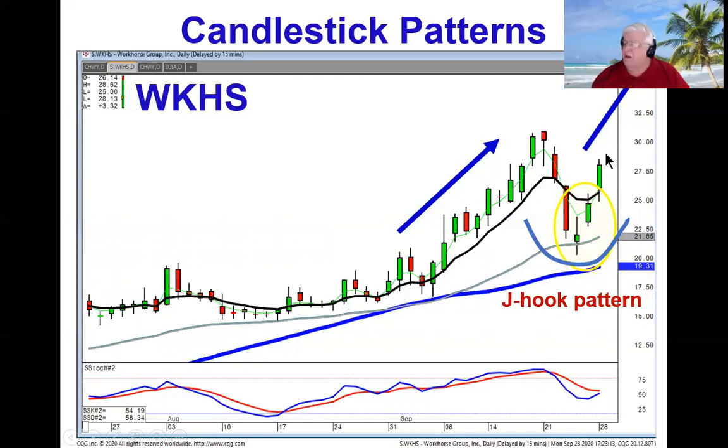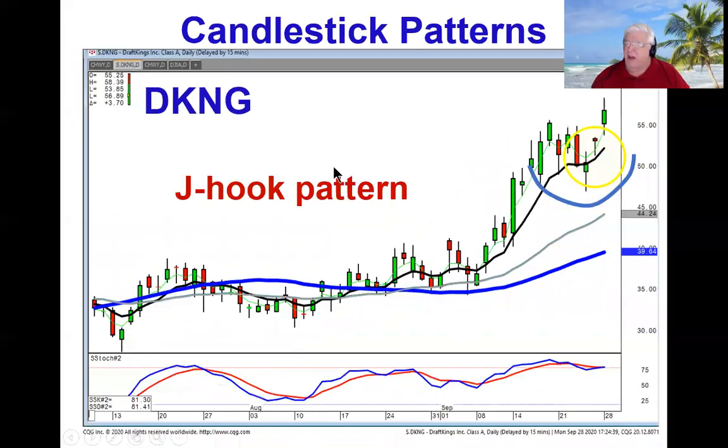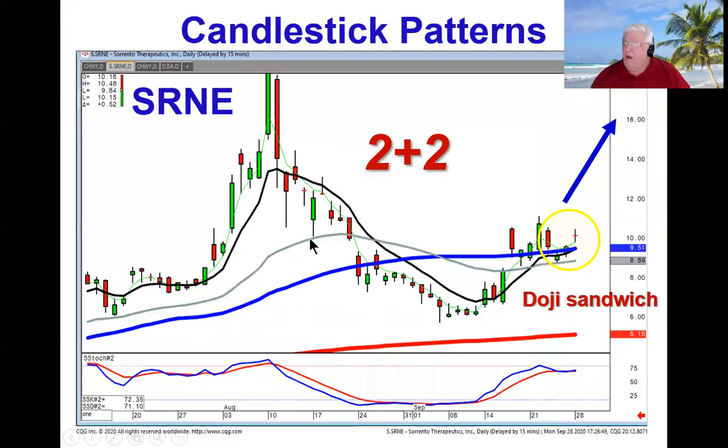This is setting up as a classic pattern, giving us good evidence that wave 1 and wave 3 will likely be the same. Same scenario over here on DraftKings. Fry pan bottom, pullback. They couldn't really even close it below the T-line before bringing it up on Friday. Another pattern where wave 3 should be the same magnitude as wave 1. That gives us a good setup, what we call the 2+2.